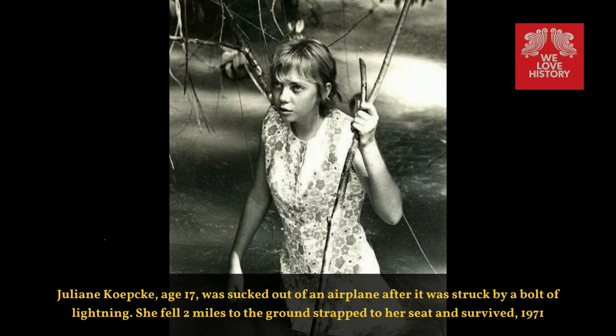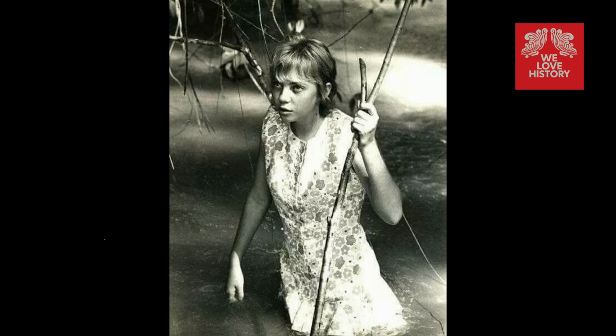17-year-old Juliane Kupke had quite a harrowing experience. Back in 1971, she was on a plane that got hit by a bolt of lightning. The impact was so strong that she was actually sucked out of the airplane. She then fell 2 miles to the ground, still strapped to her seat, and somehow she survived.